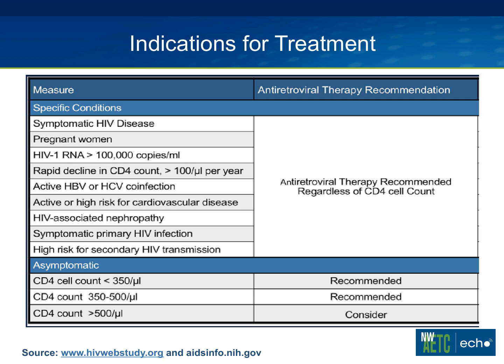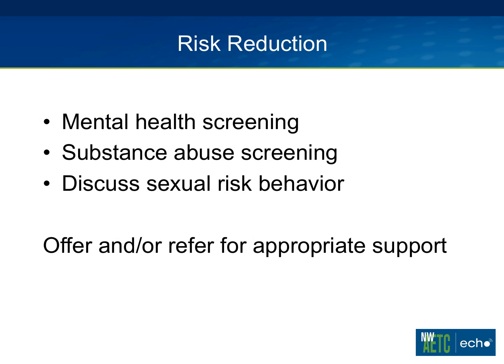Symptomatic primary infection, that's an interesting issue. There's a lot of debate about treating primary infection. And then high risk for secondary HIV transmission. So if you have a partner that's negative and you want to keep that person negative, or if you're a person that has a lot of unprotected intercourse with multiple individuals, then you might want to start on therapy to prevent transmission to others. And I'll just say that these are the IAS-USA guidelines. The DHHS guidelines are a little bit different than this.